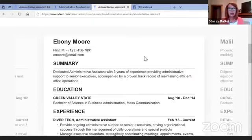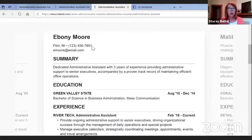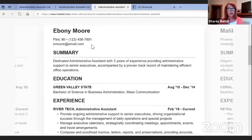Make sure your contact information is there. The phone number with a professional voicemail, thanking them for their call and asking them to please leave a message with their contact information. No kids screaming in the background or music playing, just nice and clean. And also your professional email, nice and simple like this one here. Well, that's a fake email, but Gmail would be just fine.